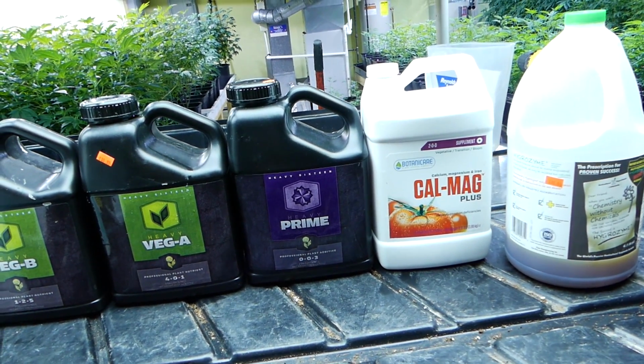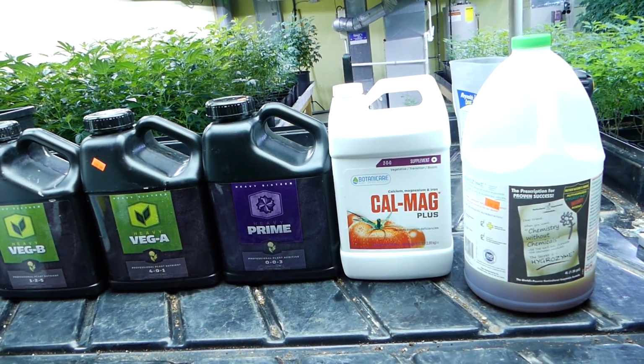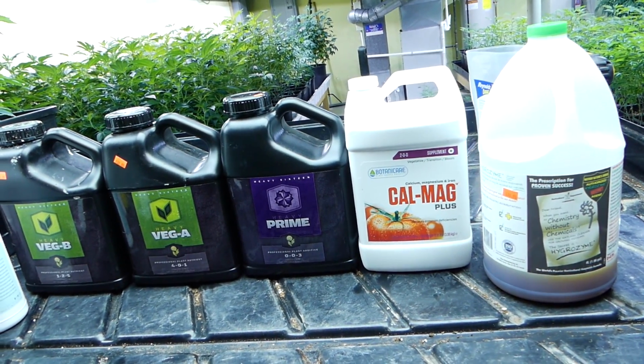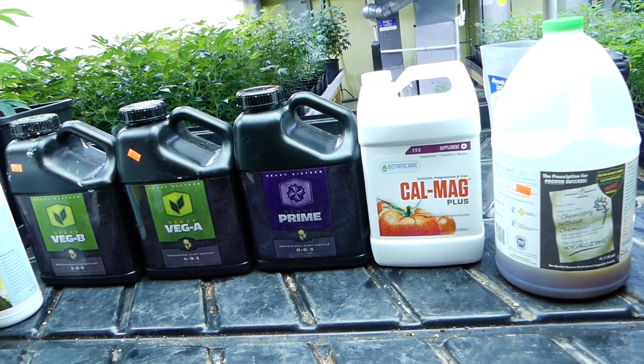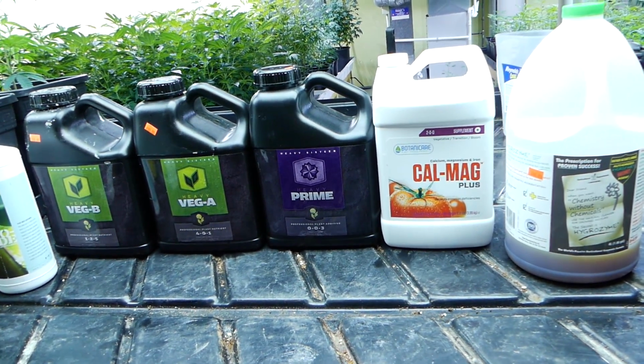for all uses. Until you get into like mid to late bloom, then maybe you want to step it up to 2, maybe even 3 mils per gallon. But for vegetative purposes, 1 mil per gallon will get it done. So even at that price tag, this product will go a long way.